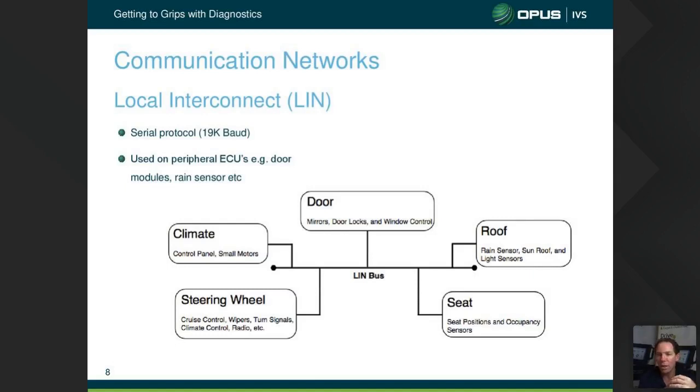So if we have a look there, the door modules, mirrors, door locks, windows, stuff that's not overly important. Convenience systems, climate control systems, cruise control, turn signals, seat position, rain sensors, sunroof. Again, they're all convenience systems. It doesn't matter if we're trying to undo the window and adjust the climate control at the same time. It doesn't matter if one is a little bit slower than the other because it's convenience. The customers generally don't worry too much about that, and those systems aren't that important.